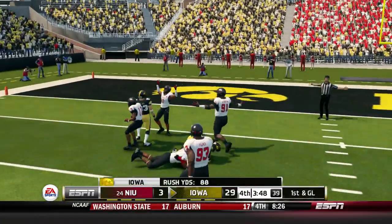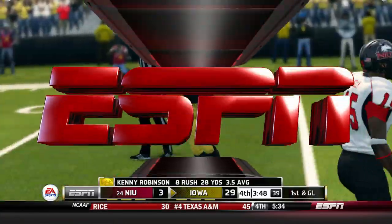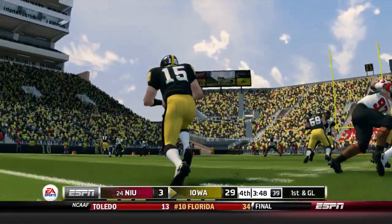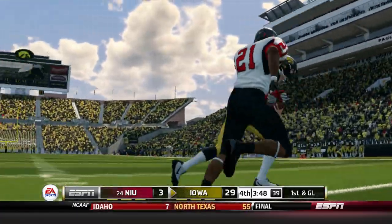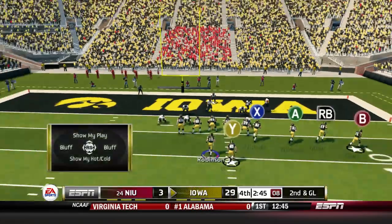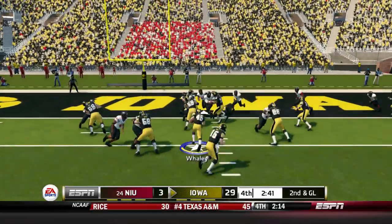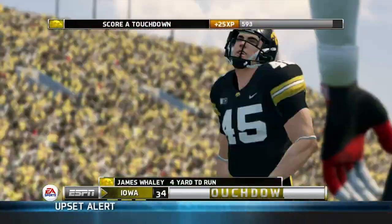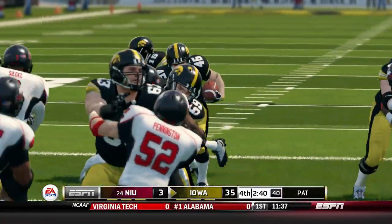Ooh, nice. Jeez, my quarterback has 88 rushing yards, 3.5 average. That's pretty good for a white quarterback with 76 speed, I think it was. Inside zone right here, trying to put this game officially away if it's not already. Boom, touchdown. This is domination right here, guys. Domination. He's having quite a game.